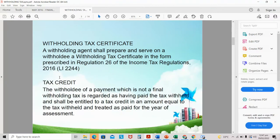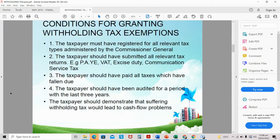So that is a tax credit. When you make payments, when you go and pay to GRA, they will give you a withholding tax certificate, and then you have to give it to the person whose money you withheld.